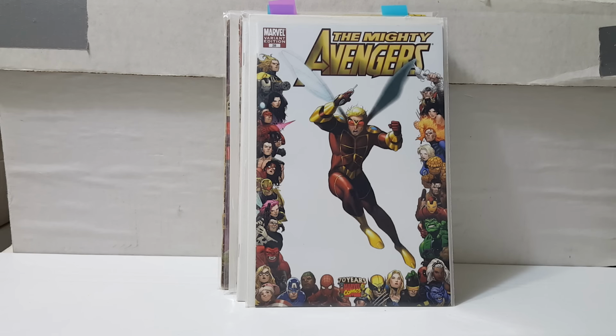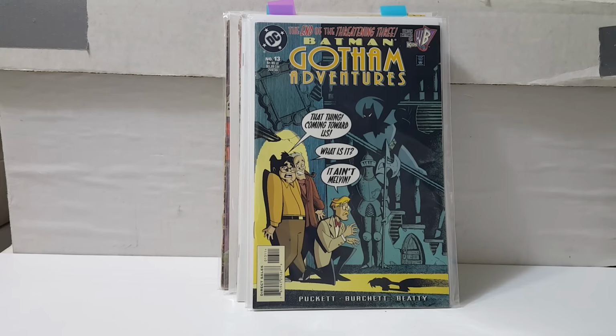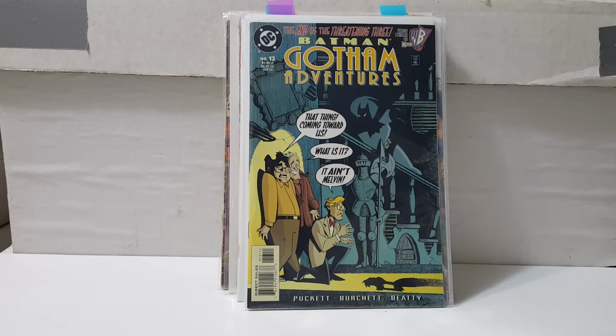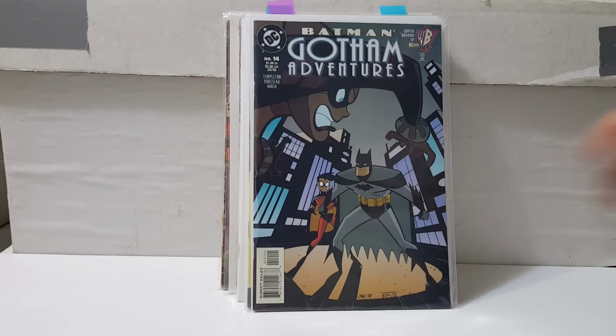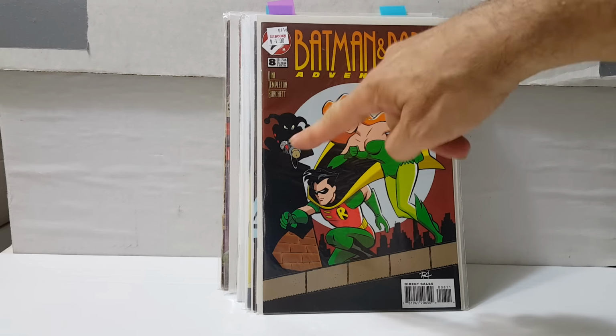All right, went to Half Price Books. Really didn't find too much, but came across a whole bunch of these adventure books and was pretty happy about that. All of these I got for less than $1 each. Here is Batman Gotham Adventures 13. I think Super Joe Tail maybe just showed this in one of his videos, but love this cover. This is the cover swipe to Mad Magazine. Here is a Harley Quinn appearance in Gotham Adventures 14. Another one, Batman and Robin Adventures number 8, with both Poison Ivy and Harley Quinn.